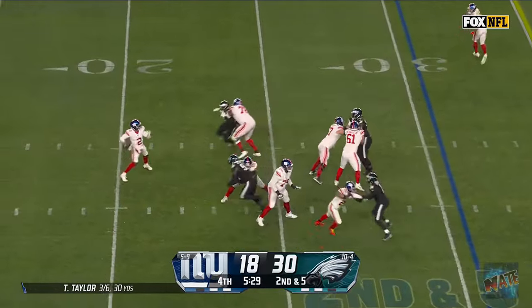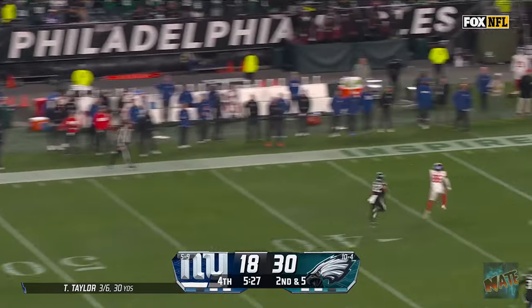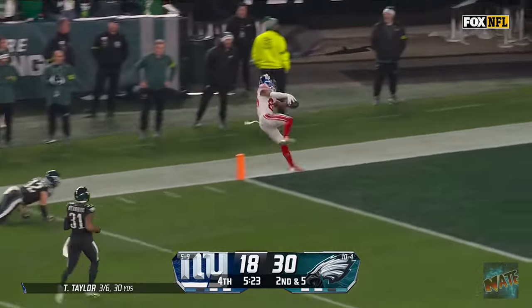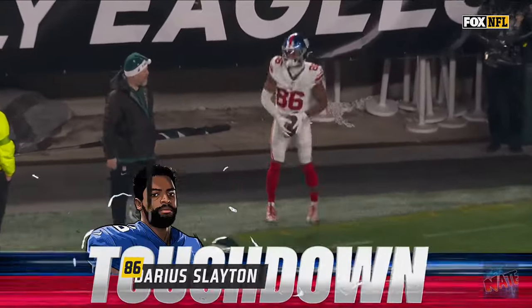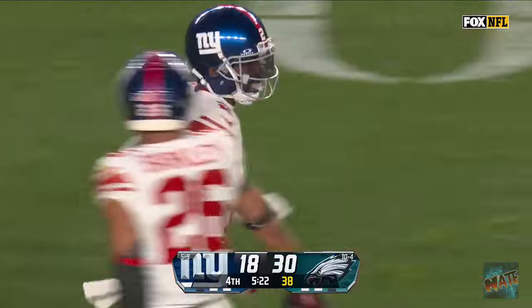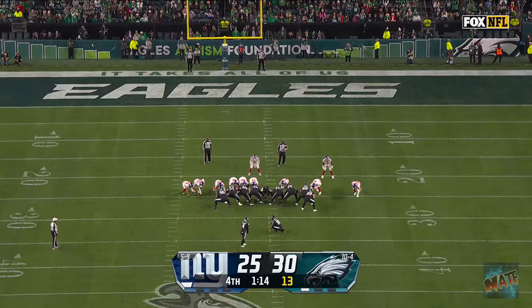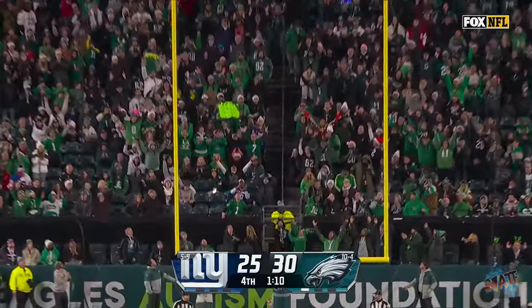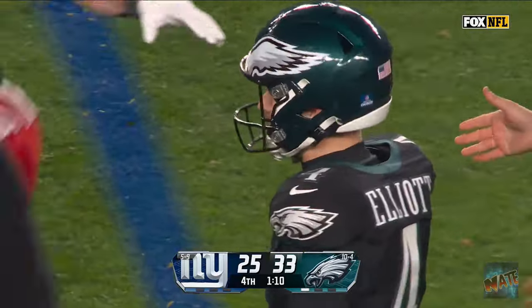Second and five. Deep shot. Slayton's behind Blankenship. Darius Slayton is in. Touchdown, Giants. Boy, you couldn't have handed that to him any better than Tyrod Taylor just did. 43-yarder for Jake Elliott, looking for his fourth make of the day, and he's got it. As automatic as they come in the NFL.